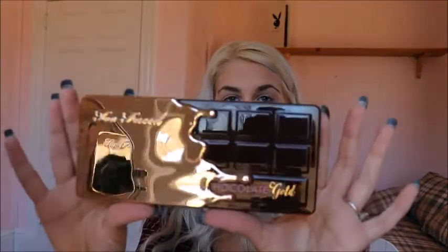This palette is absolutely stunning. This is what it looks like. Is this not the most gorgeous palette you've seen in a while? I am in love with this packaging. It's upside down, but you know, it says chocolate gold. It's like there's gold dripping on this chocolate bar. Like, for real, guys, is this not gorgeous?